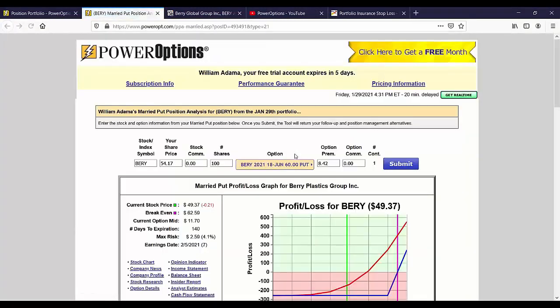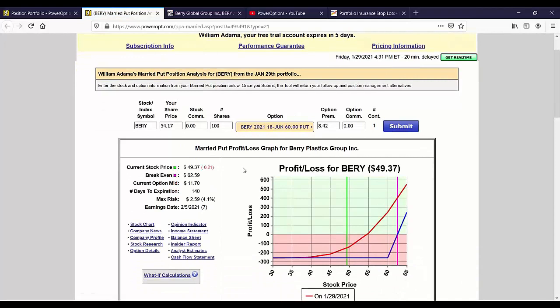Now we know the original position. We own 100 shares of stock at $54.17, bought the June 60 put for $8.42. Total cost basis into the position is 62.59. Is that the break even? Well, it's the break even, yes, but the break even only at expiration.